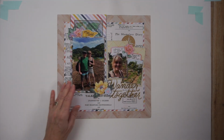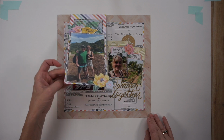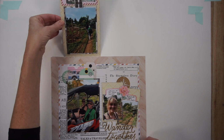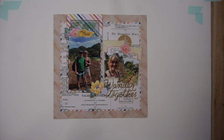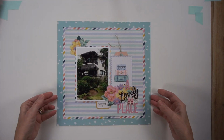Now, this was considered a mini class. On the video, she showed us how to create this layout that I'm showing you on the screen right now. There's an interactive element with this nice big flap so we could add more photos in there. That was really fun. Now, the mini classes were not written in the instruction booklet that we were given with our material, and you'll see a photo of that booklet later on in the video.